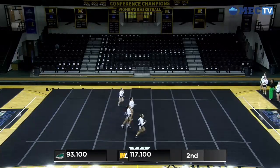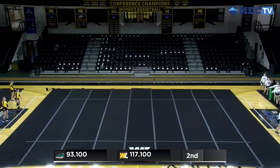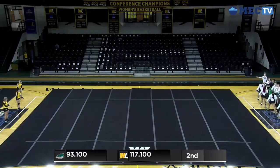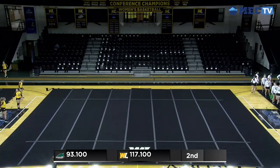And one missed landing, but overall pretty well performed. Once again, judges looking for body position, continuity of skills, and technique.